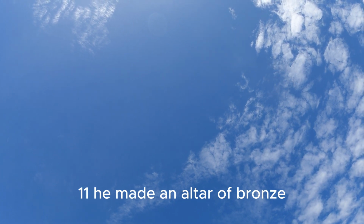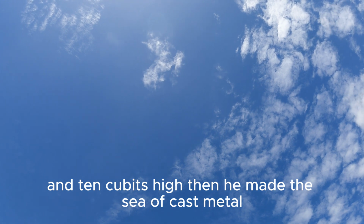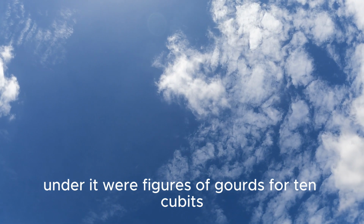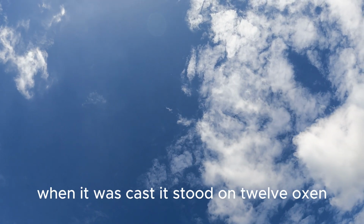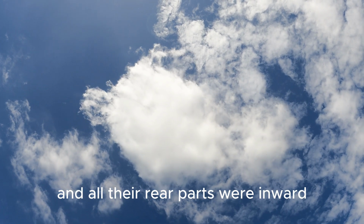2 Chronicles 4:1-6:11. He made an altar of bronze, 20 cubits long and 20 cubits wide and 10 cubits high. Then he made the sea of cast metal. It was round, 10 cubits from brim to brim, and 5 cubits high, and a line of 30 cubits measured its circumference. Under it were figures of gourds, for 10 cubits, compassing the sea all around. The gourds were in 2 rows, cast with it when it was cast. It stood on 12 oxen, 3 facing north, 3 facing west, 3 facing south, and 3 facing east. The sea was set on them, and all their rear parts were inward.